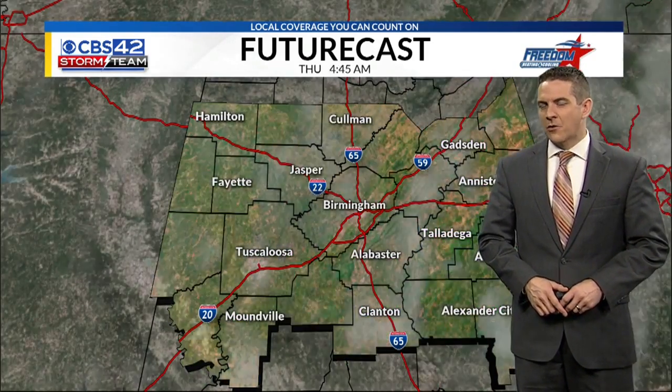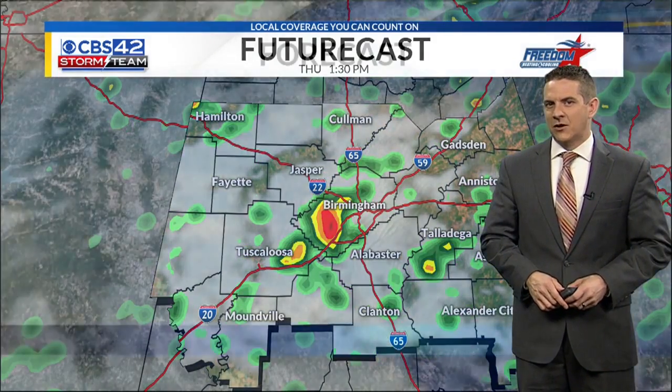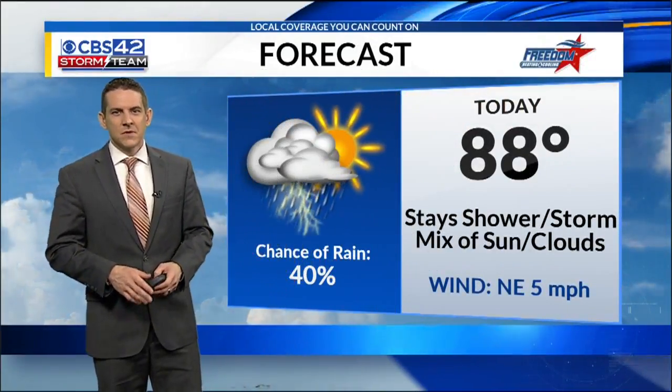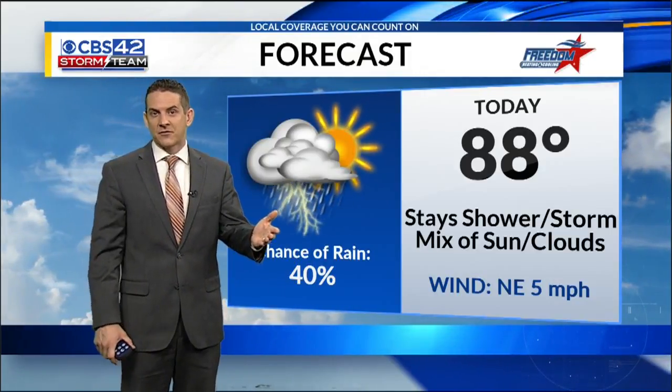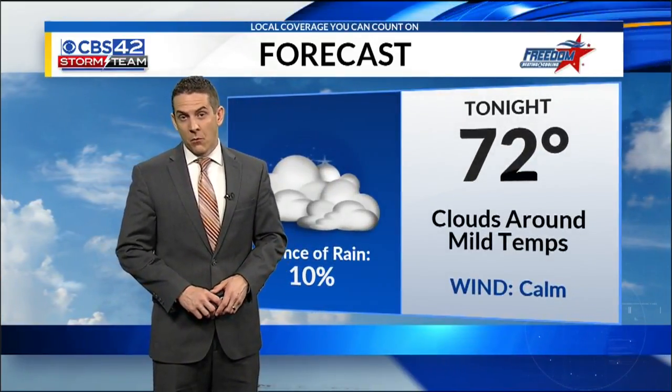And then again for tomorrow, basically the same deal. The coverage might be a little bit less than what we see for today, but still a decent chance of a scattered shower or 2 or 3 for today and tomorrow. So a stray shower, like we said, could possibly move in later on this afternoon. A mix of sun and clouds otherwise. Upper 80s for afternoon highs. 72 for tomorrow morning when you wake up.